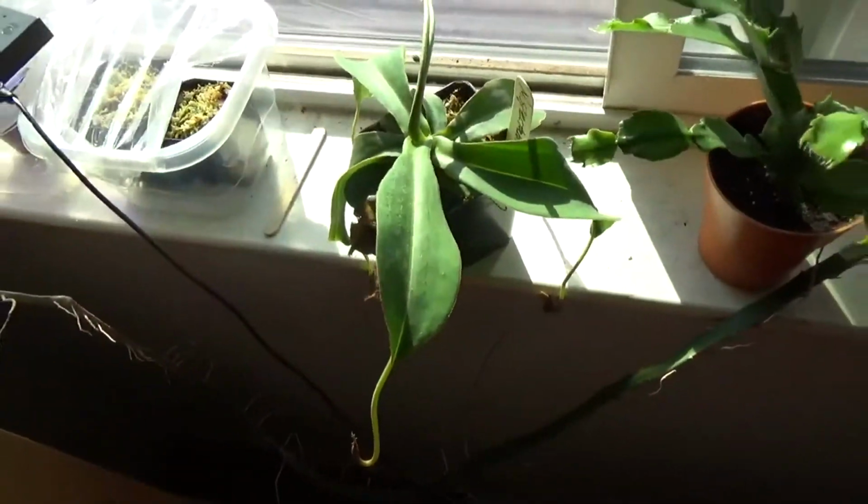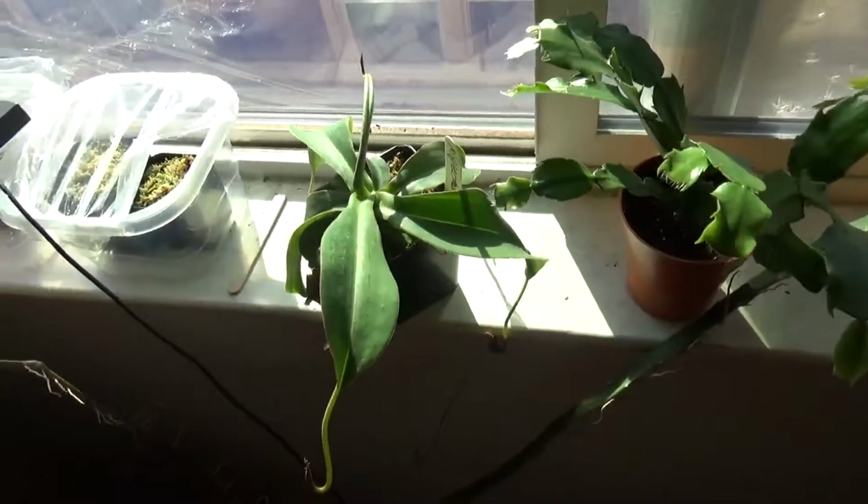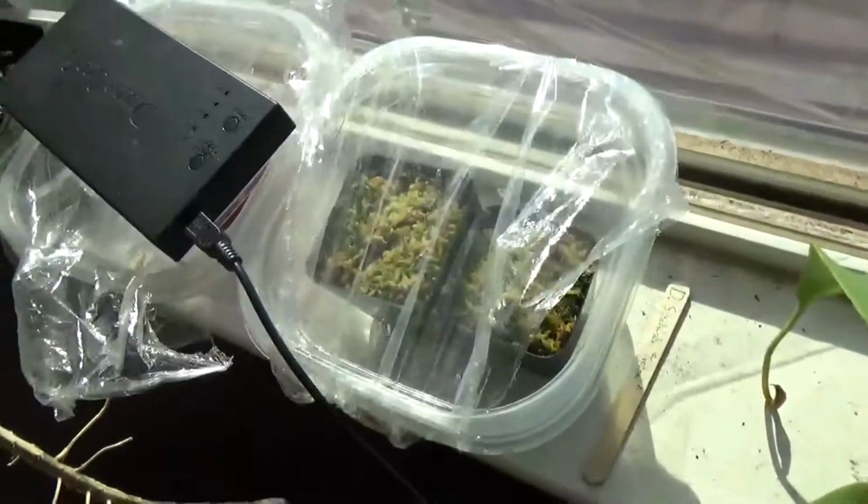The tendrils are also hanging down a bit further than I'd like them to, so I'm going to have to put this thing up on a higher little stool of some sort. I don't know.